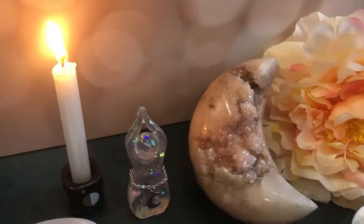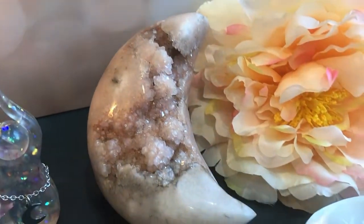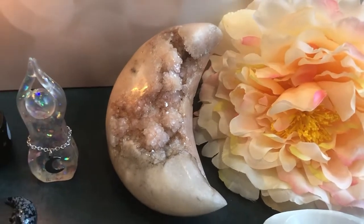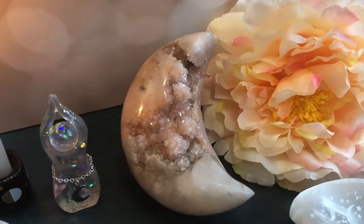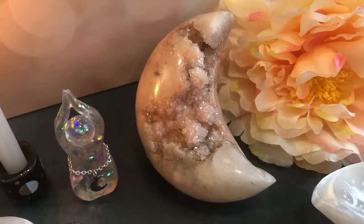Now, last but not least on my list isn't necessarily one specific type of stone, but rather a shape. So any moon-shaped crystals are great for connecting with the energy of the moon. And in fact, although they can be made out of any type of stone, if you choose a moon-shaped crystal out of one of the stones that I listed previously, it really amplifies that lunar connection even further.